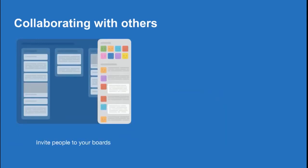As I said, collaborating is really one of the things that makes Trello awesome. So you can collaborate with others with Trello. You can invite them to your boards, and then they can see all of your content. So this is useful if you just want others to have visibility into what you're working on or what the project status is, but also if those people should actively work on the board and contribute to it too.